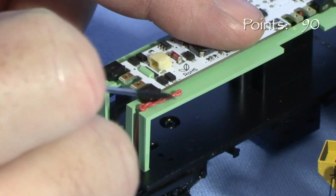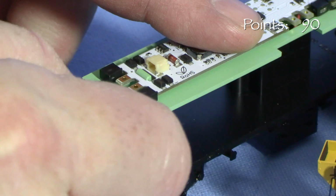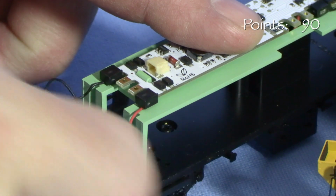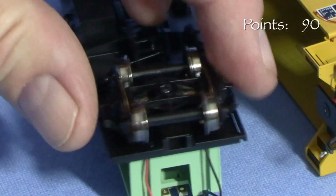My usual method for lowering couplers is to file the truck bolsters to lower the car slightly. Because the trucks are wired on this car, it's a little more complicated. Fortunately, there's some excess wire inside the caboose. I'll carefully untwist it to create some slack. Now I'll remove the truck.